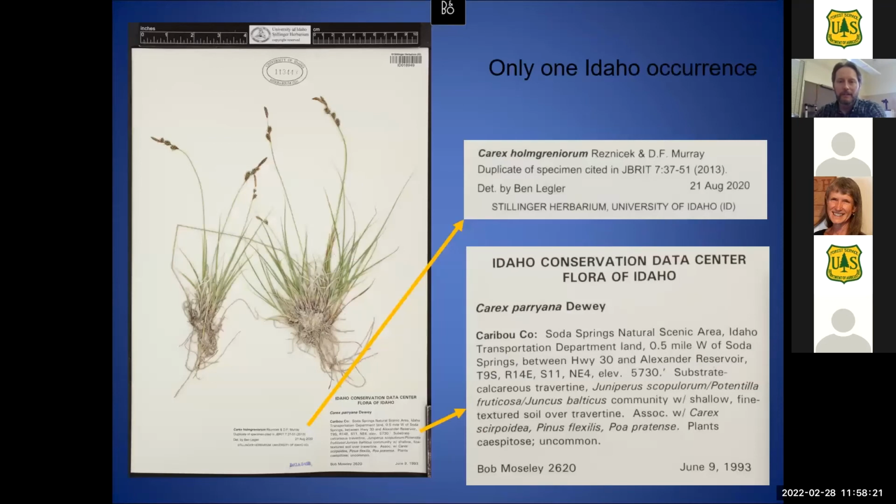The one occurrence I found from Idaho at the Stillinger Herbarium at the University of Idaho is this specimen shown here. It was originally identified as Carex periana. And I think Bob Mosley collected that. At the bottom of my screen is cut off a little bit. So he identified it as Carex periana, which at the time would have been the appropriate name to put it under.